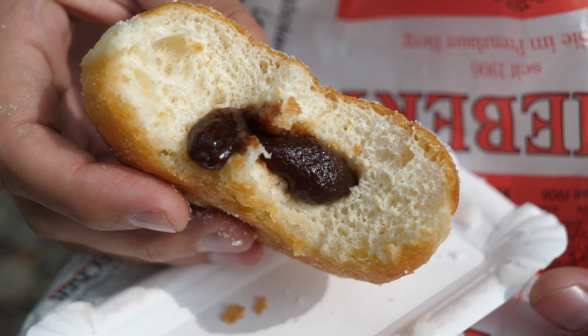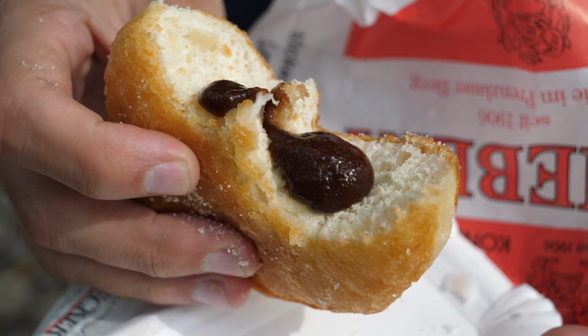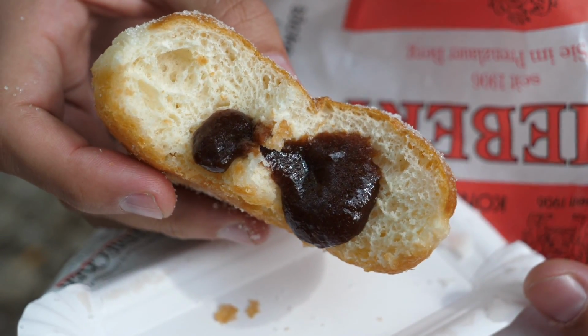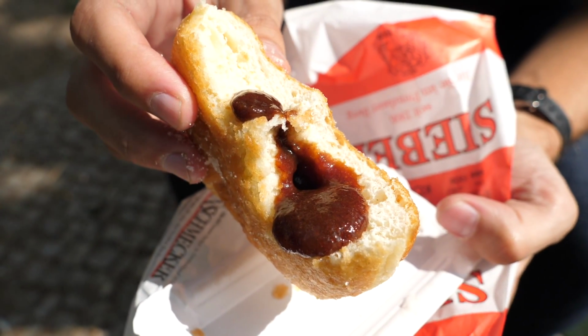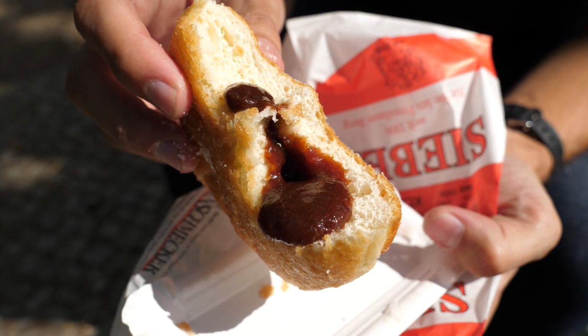Oh, what is really standing out with these for me is the quality of the jam. That is a true homemade plum jam. It's my favorite jam to make when I'm in the kitchen, and that tastes like proper plum jam, not some sweet, sickly stuff made with just sort of apple.